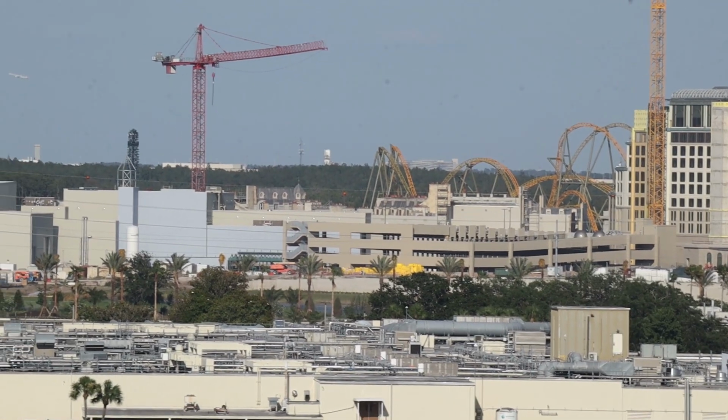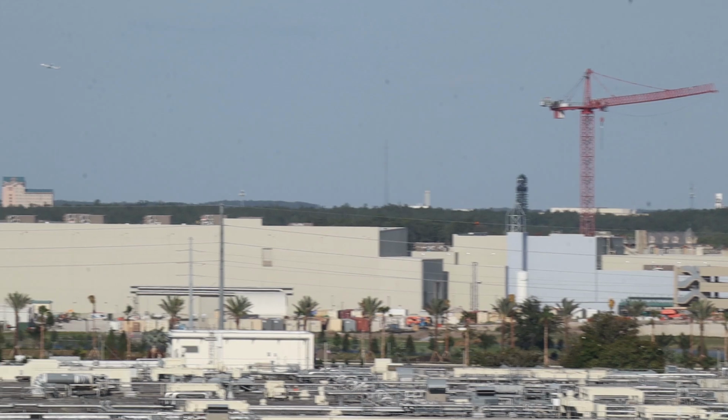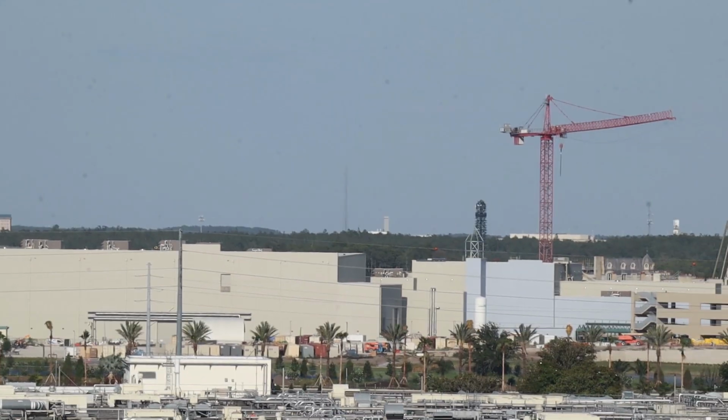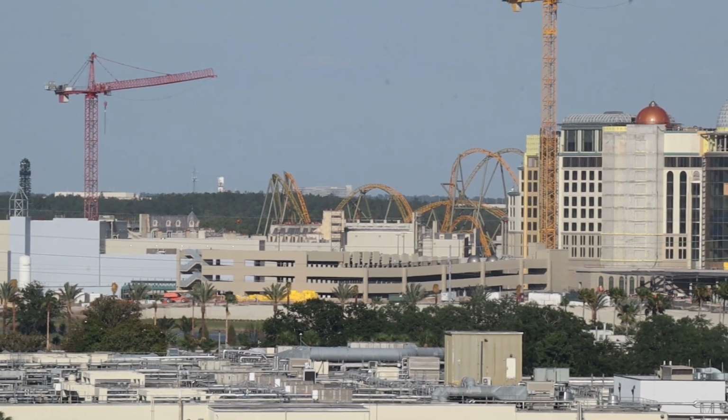Now made it to our last stop of the evening. As you can see, center screen is that water tower structure. All these buildings here are show buildings for the Potterland attraction. But to the right we have Starfall, there's Stardust.